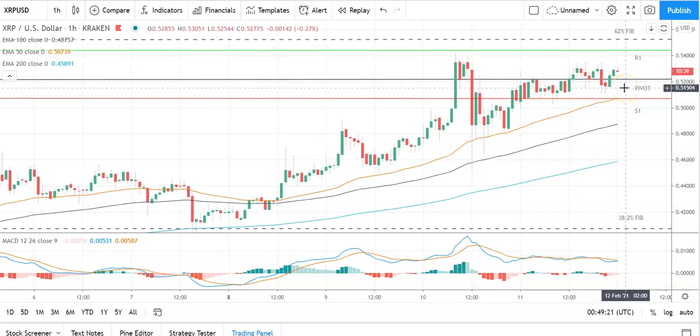A fall through the pivot will bring the first major support level at 0.5069 into play. Barring an extended sell-off on the day, Ripple's XRP should steer clear of the second major support level at 0.4847. Looking at the MACDs, we've got a narrowing of the bearish histograms and we could see a possible bullish cross, so keep an eye on that.